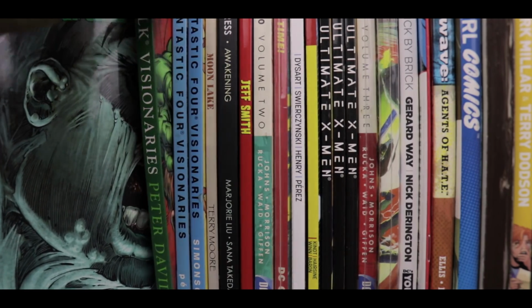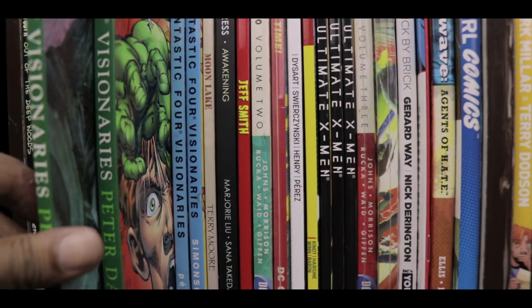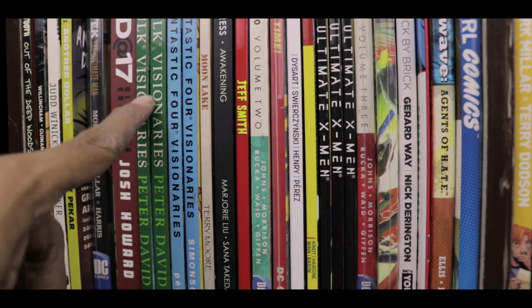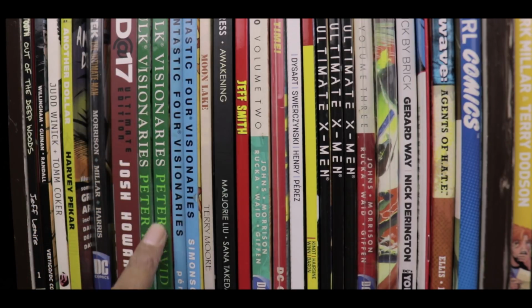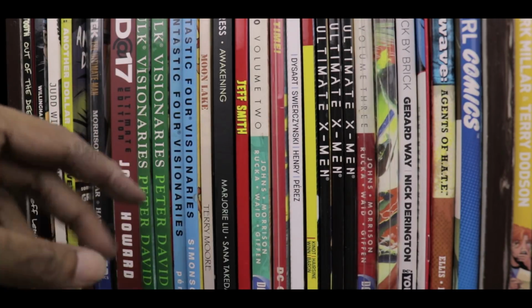Then we have a couple of volumes of Hulk Visionaries, the Peter David stories. I have volume 3 and volume 5. I've picked these up randomly at bookstore sales, so not really collecting them per se, but I enjoyed these, and I'm glad I have them for reference.